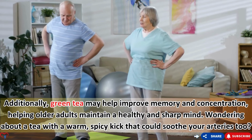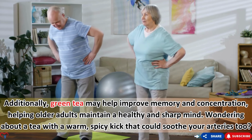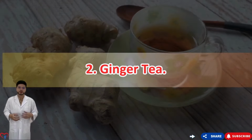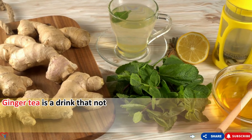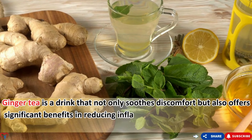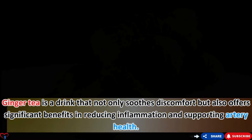Wondering about a tea with a warm, spicy kick that could soothe your arteries too? 2. Ginger tea. Ginger tea is a drink that not only soothes discomfort but also offers significant benefits in reducing inflammation and supporting artery health.